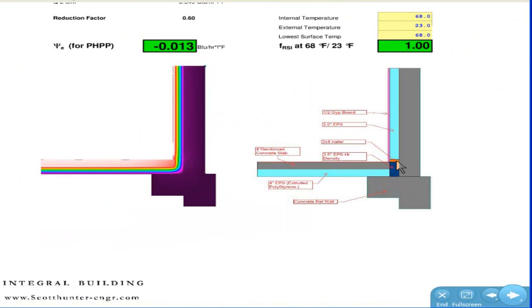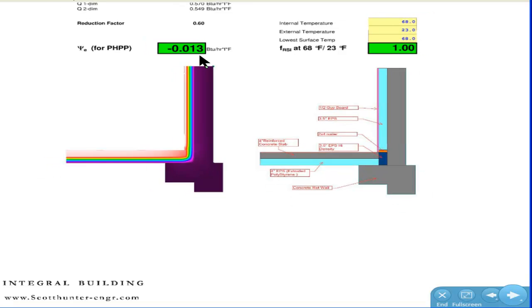Similarly, we run the insulation up. We can even put a nailer here. This is a practical solution. And we see that the inside temperature is constant. The thermal bridge calculation comes out to be negative. If we neglected and said, we're just going to consider that we don't have a thermal bridge here, we're going to just use our simple results from the area calculations, we would be conservative.